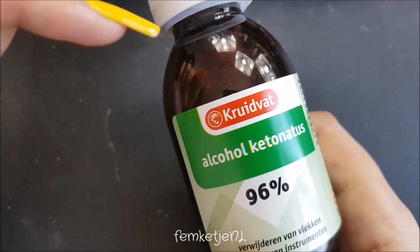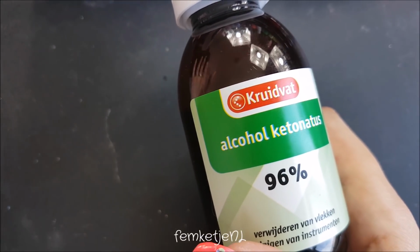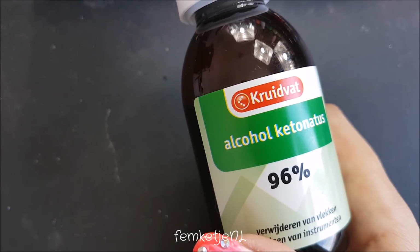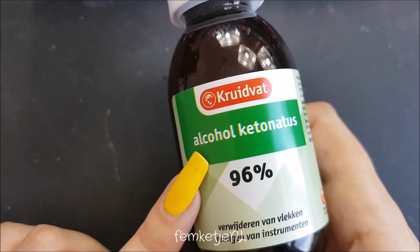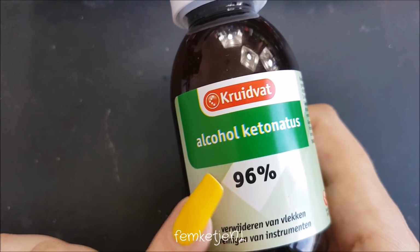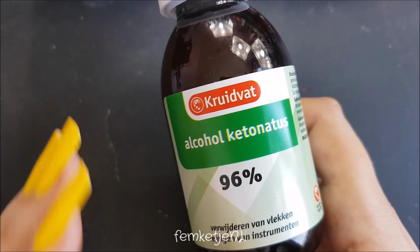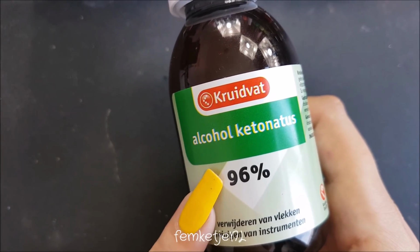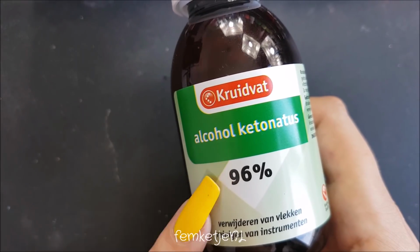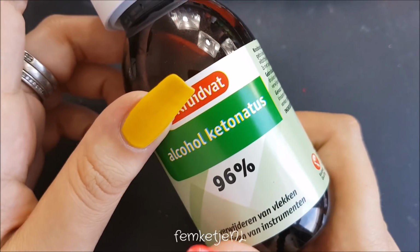So this is not to drink. Don't drink alcohol with this high of a percentage. Don't drink alcohol at all if it's up to me. I'm not really a drinker myself. So don't drink this stuff. This is really bad for you. And also make sure that when you use pure acetone or pure alcohol or anything like that, you do this in a well ventilated room, because it isn't good for you to inhale all of these fumes and stuff like that. So just be careful when using this.